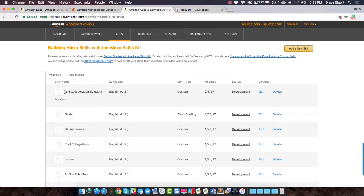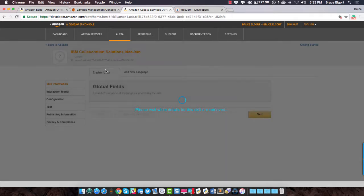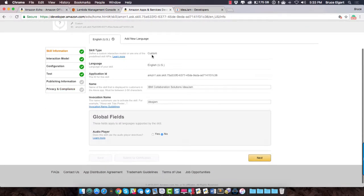And here you can see a whole bunch of things that I've developed. Now, here is the IBM Collaboration Solutions IdeaJam. And I'm going to click on the Edit button here just to show you what I had to go through to map out the skill itself. So the first thing you need to do is tell it that it's a custom skill, that the language is English, right?